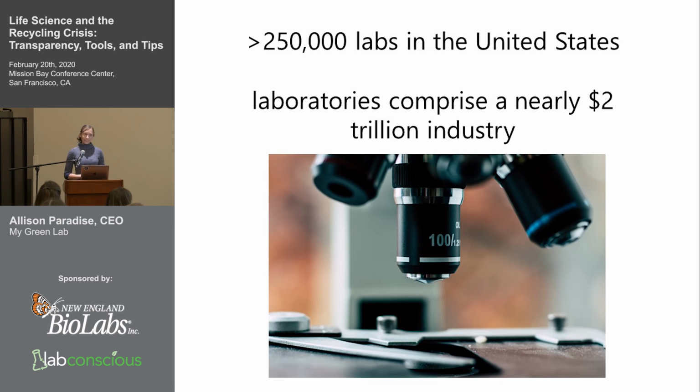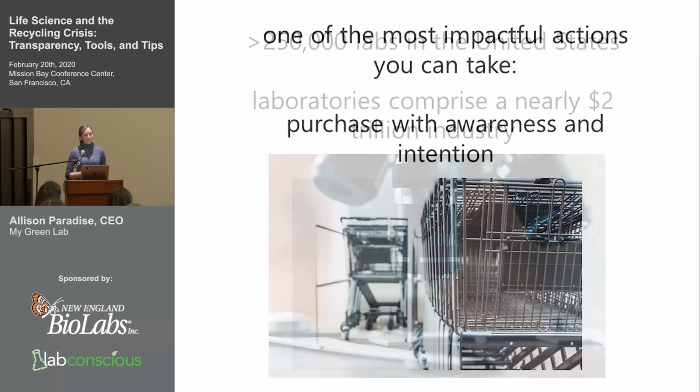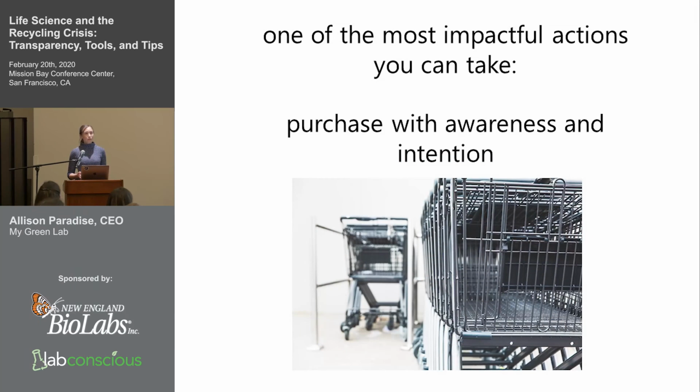Well, there's a lot, and I'm just going to focus on one thing related to what we're talking about today, which is a lot of the consumption that comes from laboratories comes from what we purchase, which makes a lot of sense.